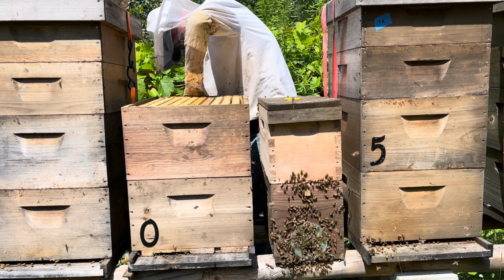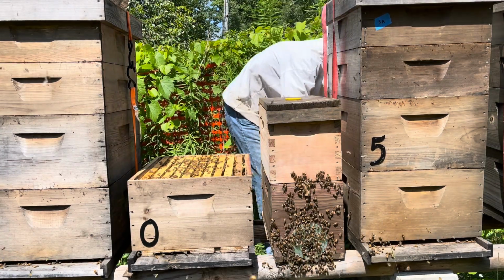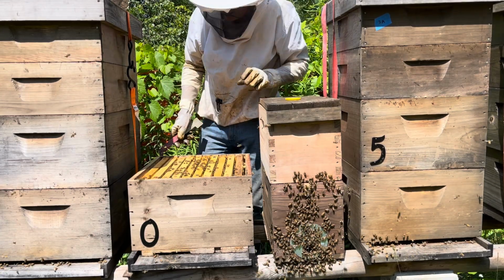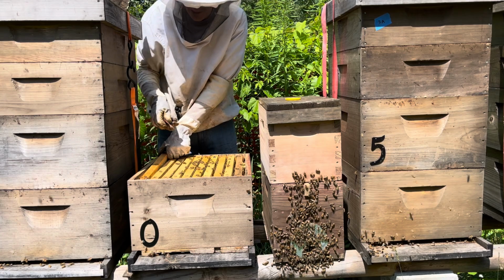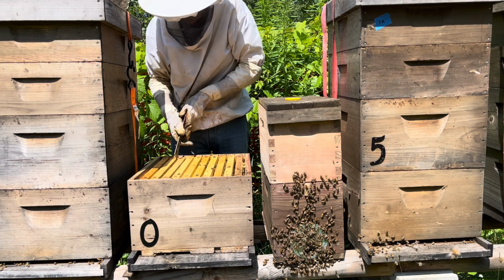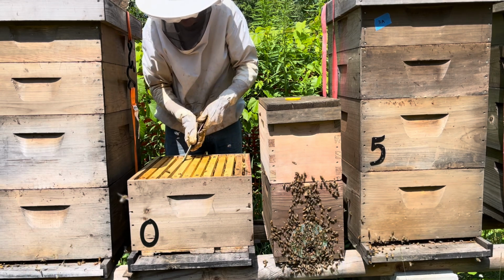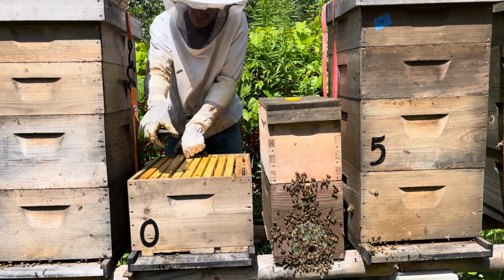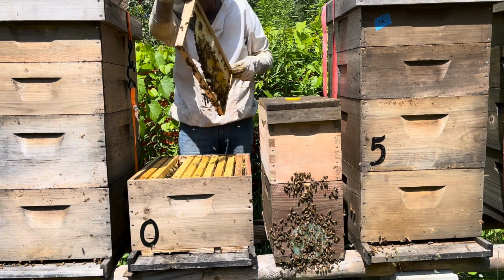This one I can already tell is not being, well, I mean, it's being worked, but not being worked like we like. They got 4 frames. I just have to check these outer ones. Oh, that's 2022. Like I told you, label your frames. It'll help you in many, many ways. So like 2022, what's that tell me? Well, it was probably either partially drawn or something. This is a 23. This is something we gave them.